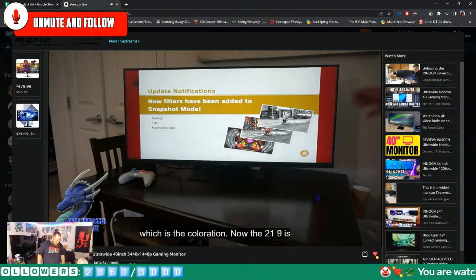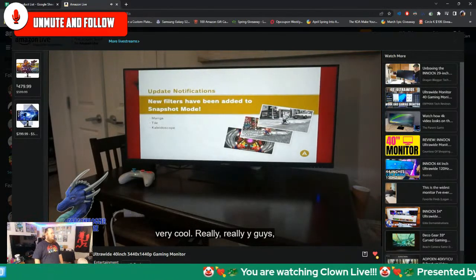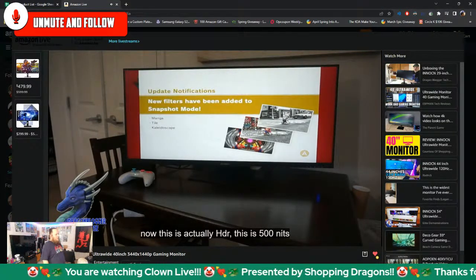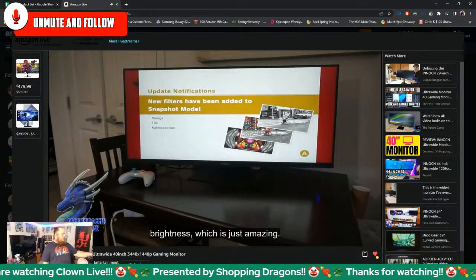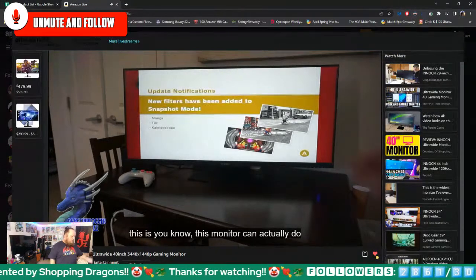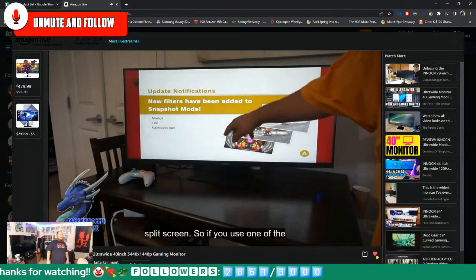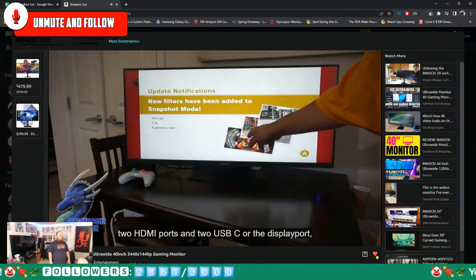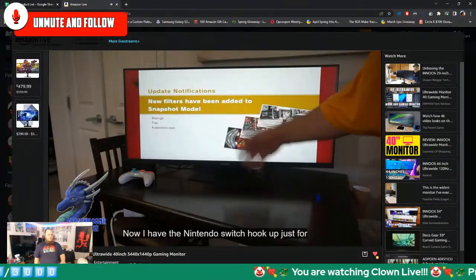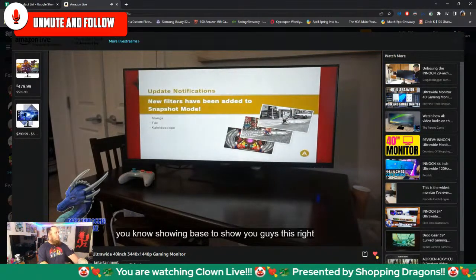Now the 21:9 is the dimension ratio, which is very, very cool. Really, really wide, guys. Now, this is actually an HDR. This is 500 nits brightness, which is just amazing. This does have AMD FreeSync. This monitor can actually do split screen. So if you use one of the two HDMI ports or the USB-C or the DisplayPort, you can divide this monitor in half. Now I have the Nintendo Switch hooked up just to show you guys this right now.